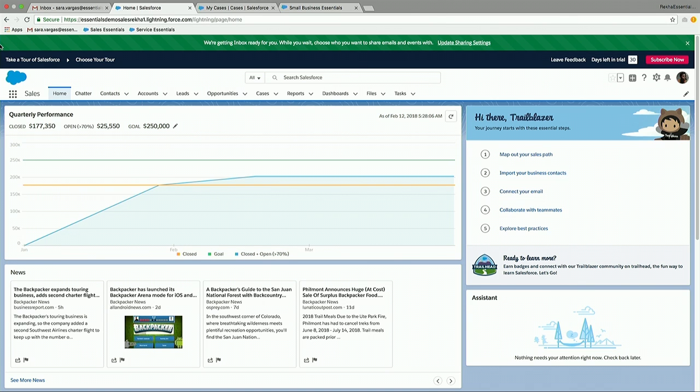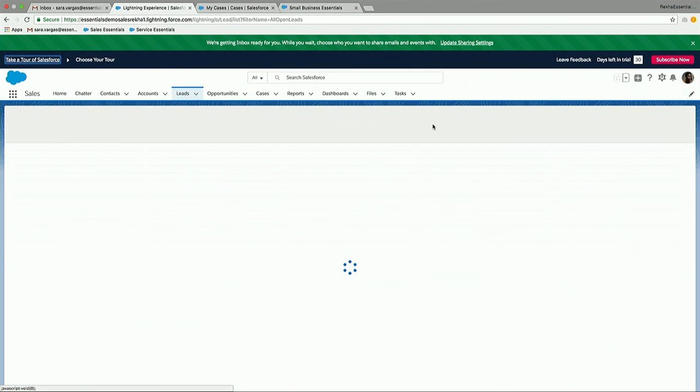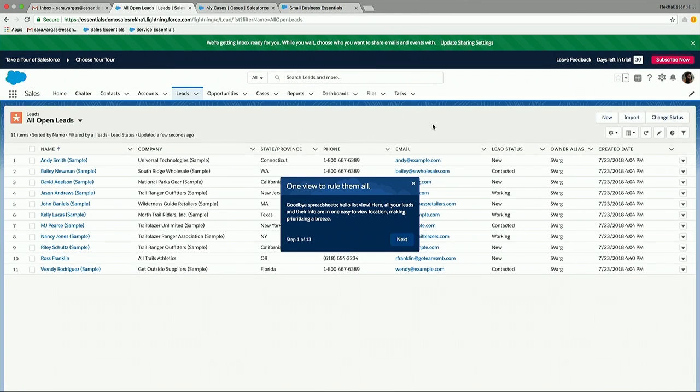So once you sign up for a free trial, we have a 14-day trial. Here is the first screen you would see. As you can see, it's friendly, it's approachable. These are all our Salesforce characters, but the language is to really make it easy for small businesses, or any business for that matter, to get started with Salesforce. Here is what we call the welcome mat, and all these are different walkthroughs or specific use cases that are customized for small businesses.